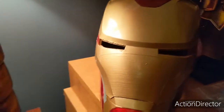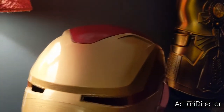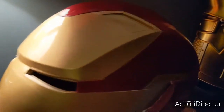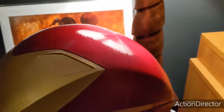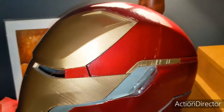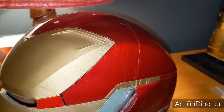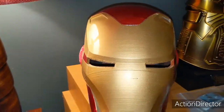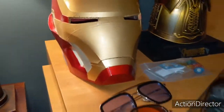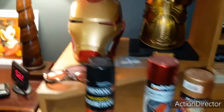So you can kind of see its glossiness from the light reflecting off of it. And particularly the red finish on the top of the helmet is what I really liked with that polyurethane. And again, I'll throw up some pictures of the behind the scenes and the finished thing that got posted to social media. Oh, there, it's back on again. But that polyurethane really gave it a good clear coat, glossy, metallic finish, if you will. So those were all four of the paint products that I used for the Iron Man Mark 50 helmet.